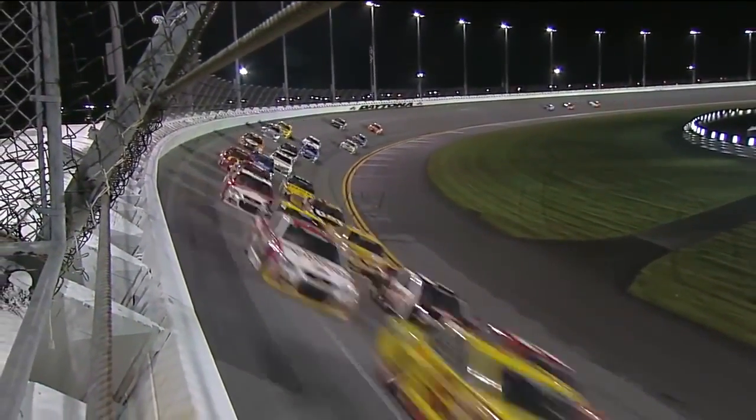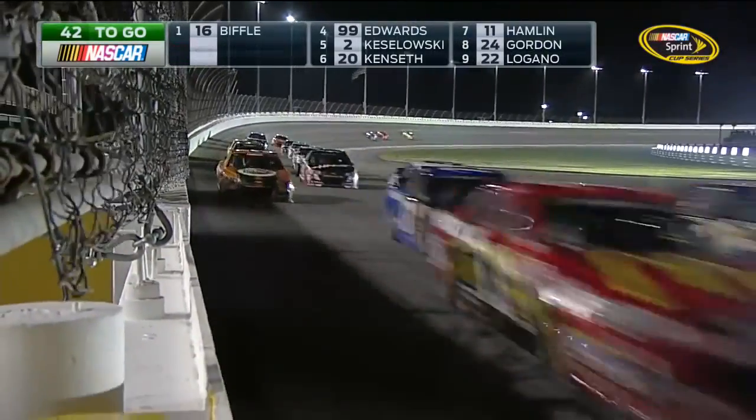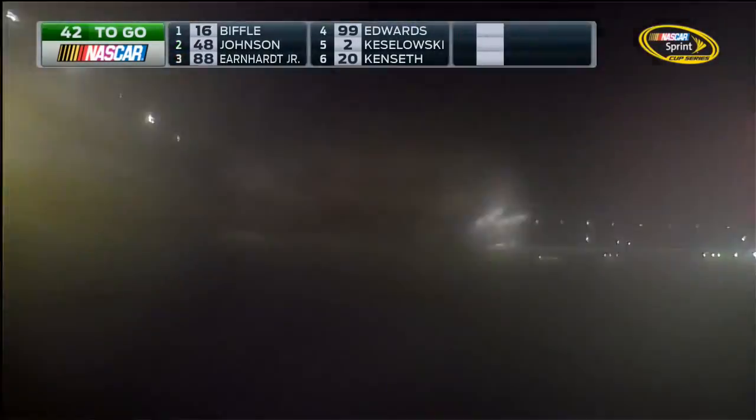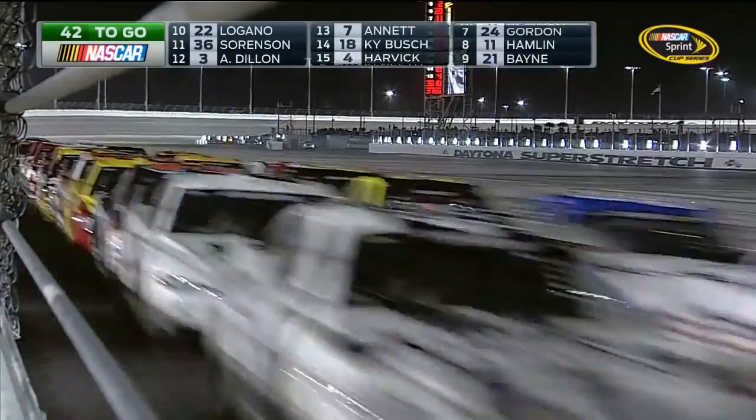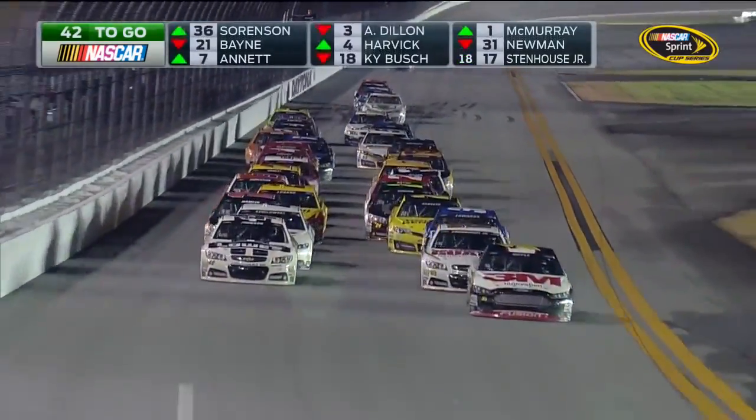Well, Biffle, you know, Graham. Yeah, Biffle bragged on his car. Remember qualifying? He was so excited, and he said, "Man, we finally got speed back in our cars." He's been happy all week with the thing, and here he is, man, out front when it counts.